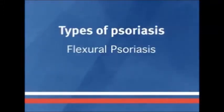Flexural psoriasis. This type of psoriasis is characterized by smooth glazed plaques which occur in folds or flexures of skin, such as the armpits, groin, skin under the breast, or between the buttocks. Genital psoriasis occurs in a third of patients. This form of psoriasis can sometimes be confused with other types of skin conditions, such as fungal infections.